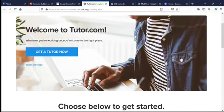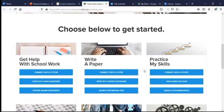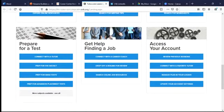So yeah, immediately it does say go to tutor now, but if you scroll down almost all the way to the bottom, there's a get help finding a job function. So you have options. You can connect with a career coach. So that's going to be one of our live tutors that can kind of walk you through tips and tricks of finding jobs, changing careers, selecting a career, those sorts of things. You can search for online job resources, so that's going to find you articles and blogs and videos that could be useful in your job search. And then there's actually a drop off a resume for review.